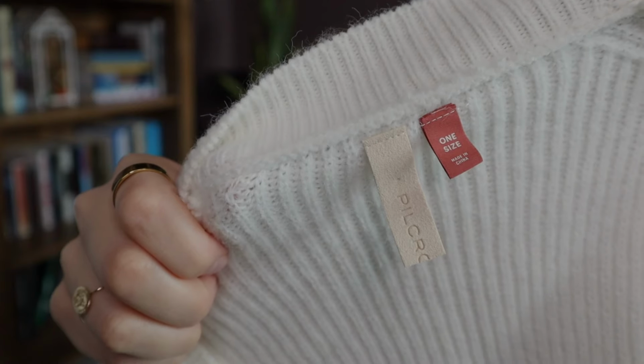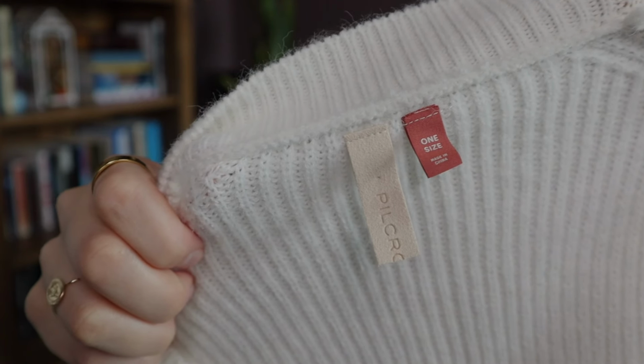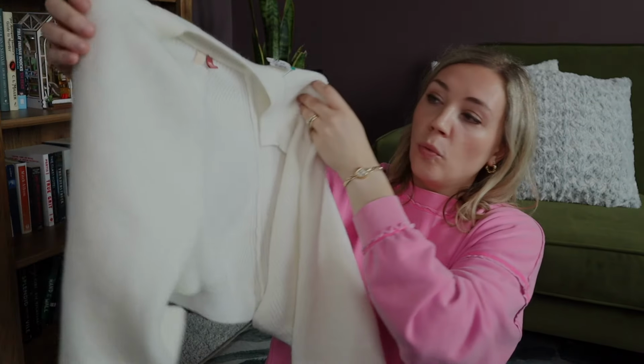I might keep this or at least borrow it, but I'm gonna look up comps first because I'm trying to make some money. So this is from Pilcrow, which is an Anthropologie brand, and this is a newer tag. This feels like it was never worn at all.